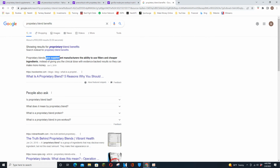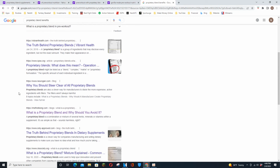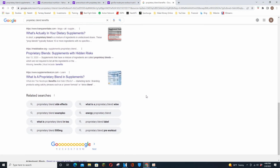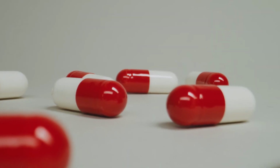And to close this out, just to show you the benefits of proprietary blends, this is what happens when I search proprietary blend benefits on Google. The first thing that comes out, it says give supplement manufacturers the ability to use filler and cheap ingredients, something outing it already. And all the questions here: proprietary blend bad, what does it mean? The truth behind proprietary blends, why you should steer clear, why you should avoid it, the truth, mixture explained, what's actually in your dietary supplements, supplements with hidden risk. All of these articles are outing proprietary blends, and there really isn't a single reason that you have that you could defend putting these on a supplement label.